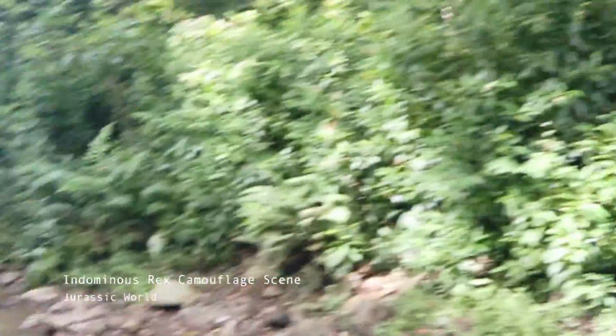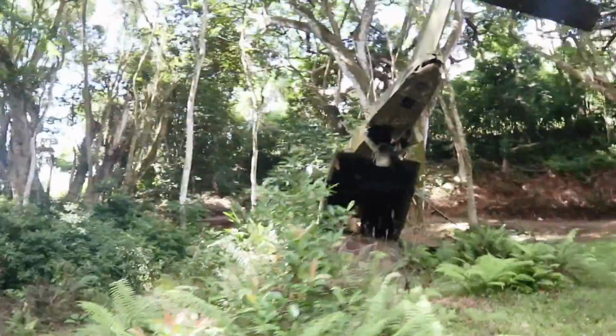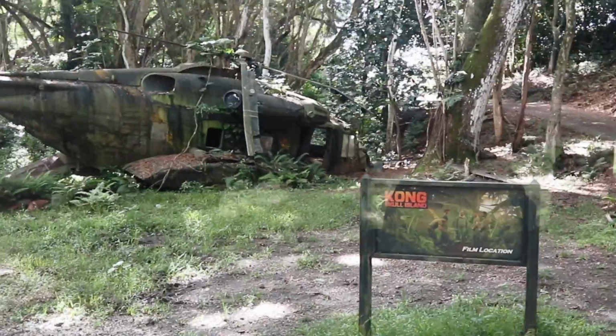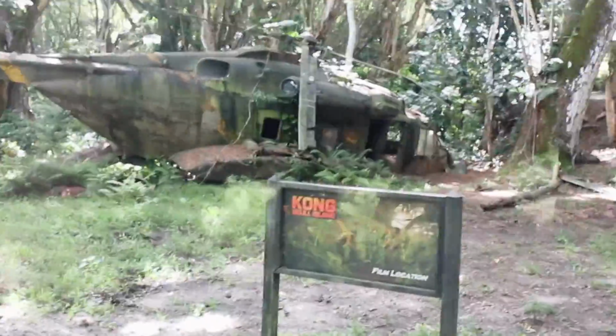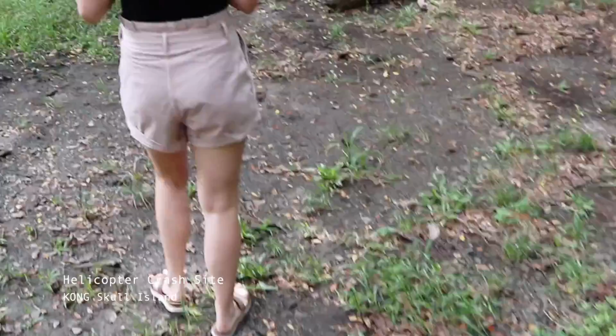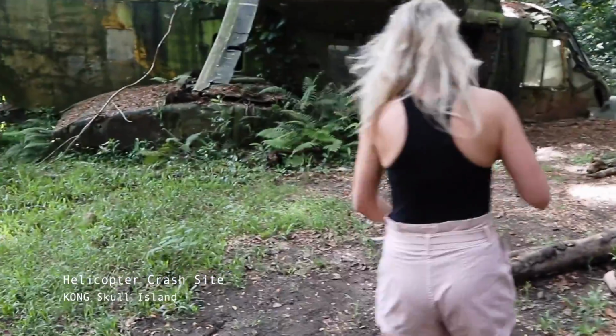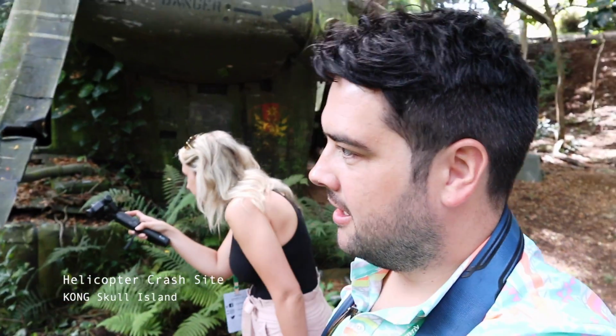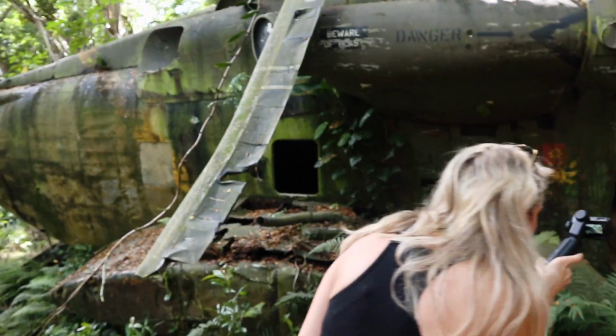Camouflage. This is actually the last helicopter tour we ever sent out here. I'm just joking. This is a movie set. This helicopter is from Kong's Skull Island. I'm assuming Kong just wiped this out.